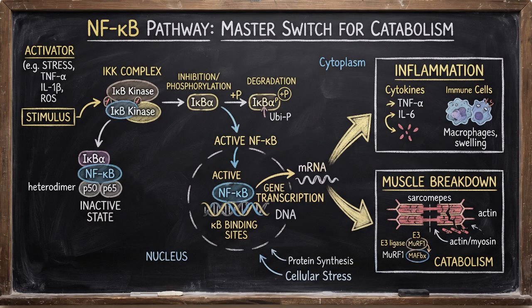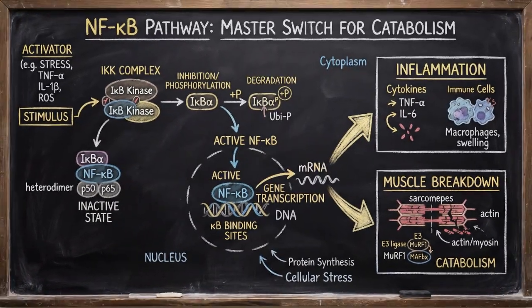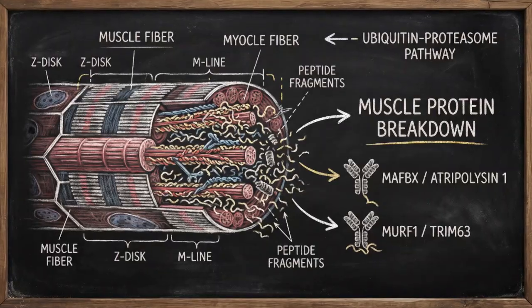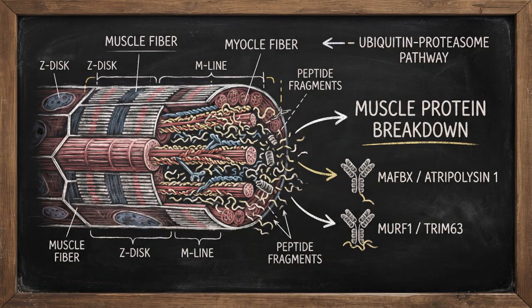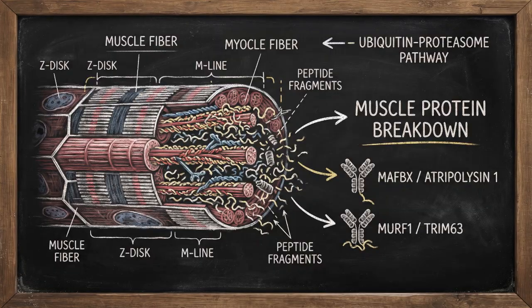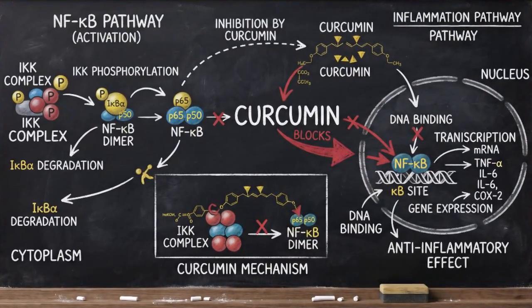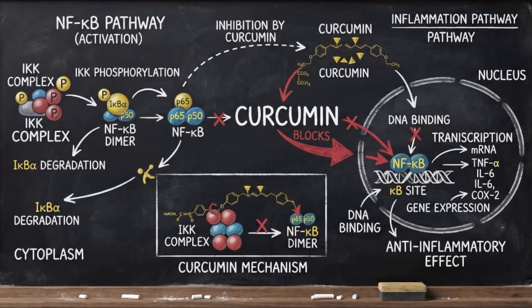There are also molecular pathways involved in muscle protein breakdown. Two names you may encounter in the scientific literature are MuRF1 and atrogin-1, also known as MAFbx. These proteins are involved in processes that help regulate the breakdown of muscle proteins. But here's where we need to be careful. It would be an oversimplification to say that turmeric simply turns off muscle loss. Human muscle biology is much more complicated than that. Muscle strength depends on resistance training, protein intake, energy intake, hormones, physical activity, sleep, illness, inflammation, nerve function, and many other factors. Curcumin is one nutritional compound being investigated within that much larger system.